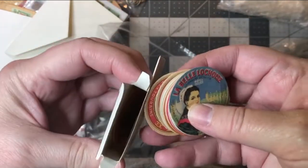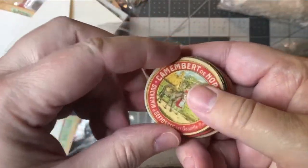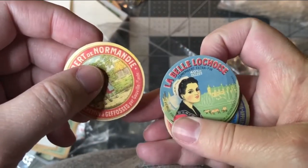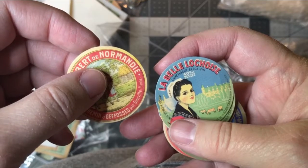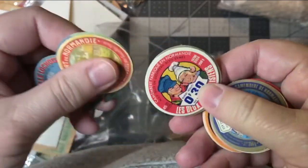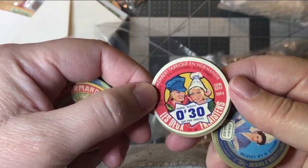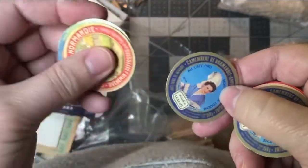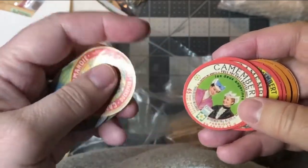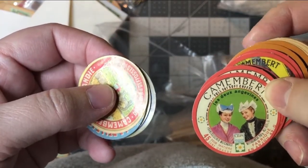Anyway, they're all round, and they're like branded labels. Cheese, La Belle, something. Extra fine. Oh, and there's multiples of each one. I loved that one. That one was in the picture. I thought that was really fun. Yeah, I think they're probably all cheese. But they're cute. They have fun people on them. Those look like flying nun hats.